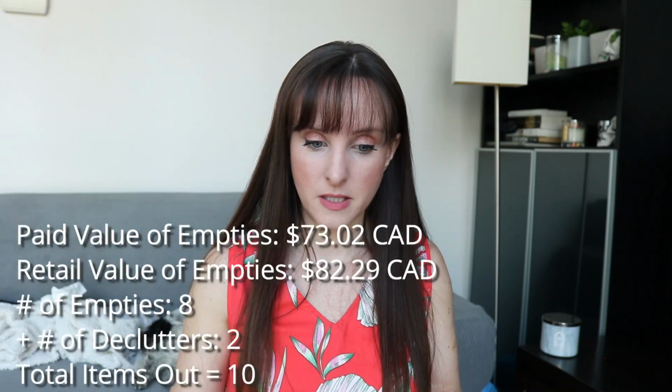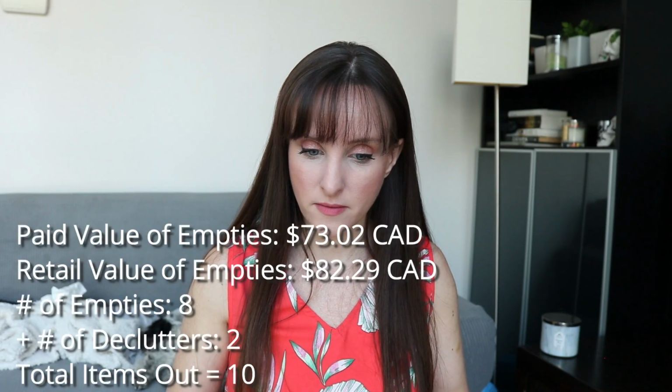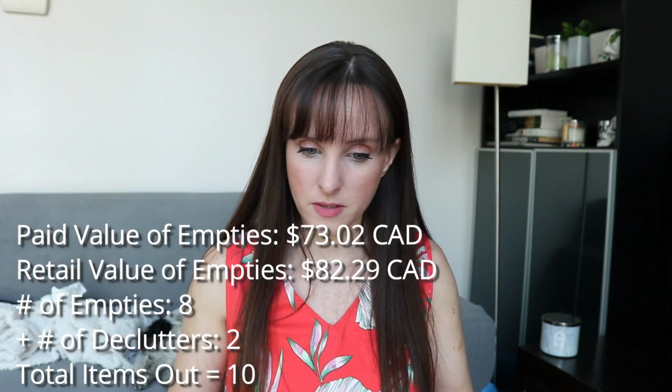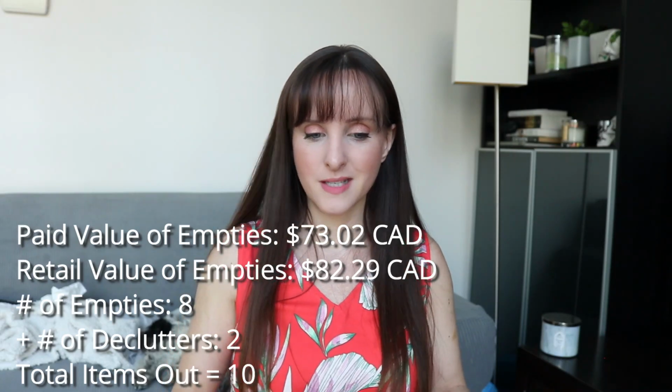So again, kind of small, but not bad. From a dollar perspective, I said there was 10 items, so 2 declutter items, 8 actual Empties. The value of the Empties that I paid for was $73-ish, and the retail value was about $82. So kind of a small month, but still something.